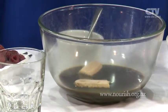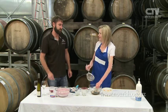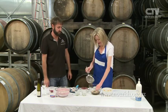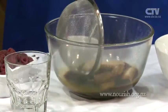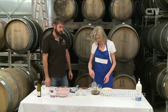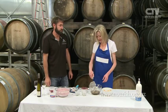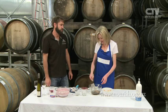The nets are to protect the fruit from the birds. As soon as the fruit starts to develop sugars, they enjoy the taste of it, so they come along and... Can they really make such a big difference that you would cover them? If we don't net and there's sugar in the grapes, they can eat a whole vineyard in about 2 days.